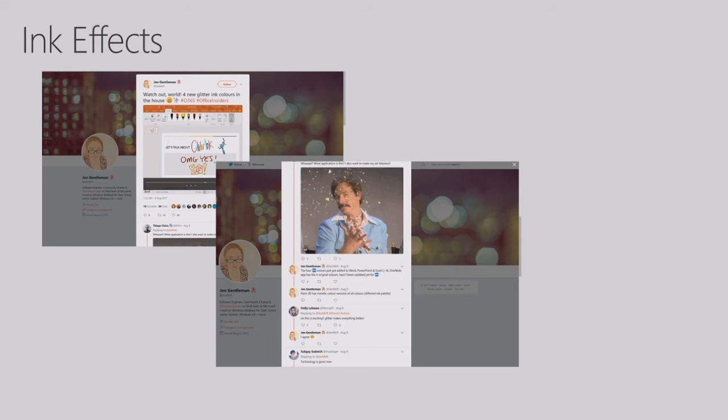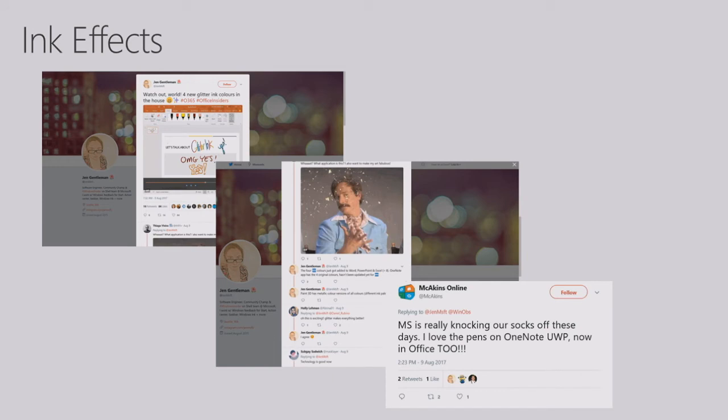It really gives you some insight into when you actually give the tools to people, you'd be surprised sometimes what they're expecting to do. And sometimes giving those magical, delightful moments throughout your working day is very nice. And this particular answer, I love it because it says, Microsoft is really knocking our socks off these days. I love the pens on OneNote, UWP, and now in Office too. And that's the reaction we strive to achieve with everything that we ship, right? We want people to be like, wow, this is exactly what I needed. I may not even know that I needed this until you guys shipped it, but now I really, really want it. So we're super excited about all of those reactions we're getting.